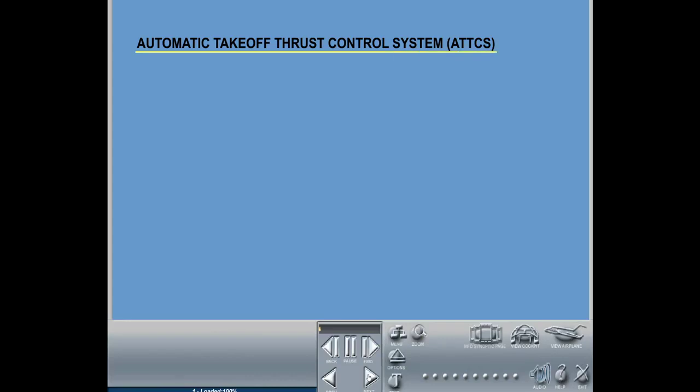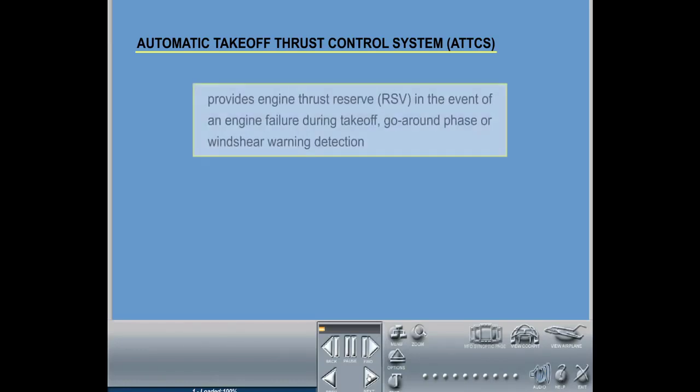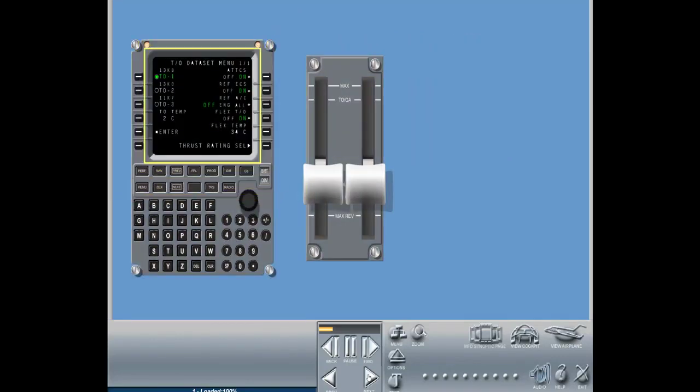The Automatic Takeoff Thrust Control System, ATTCS, controlled by the FADEC, automatically provides engine thrust reserve in the event of an engine failure during takeoff, go-around phase, or wind shear warning detection. The Takeoff Data Set menu page on the MCDU provides Automatic Takeoff Thrust Control System mode setting. The ATTCS status, on, off, may be selected via the MCDU on the Takeoff Data Set page. However, if no selection is made before takeoff, the system assumes status on by default.